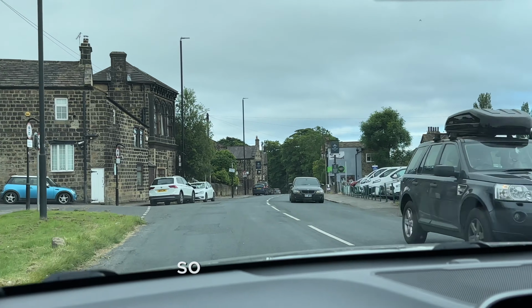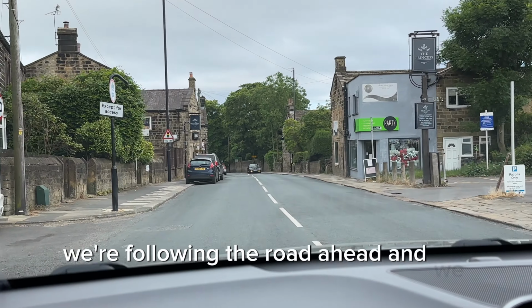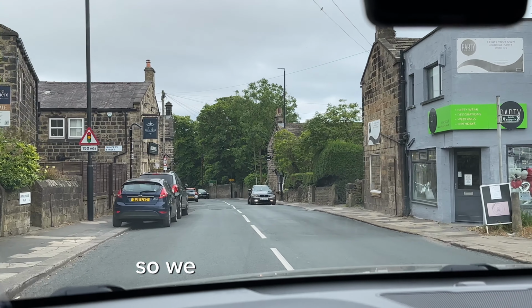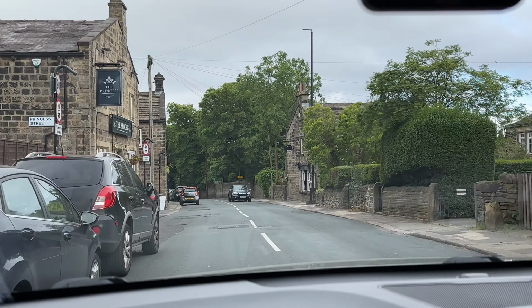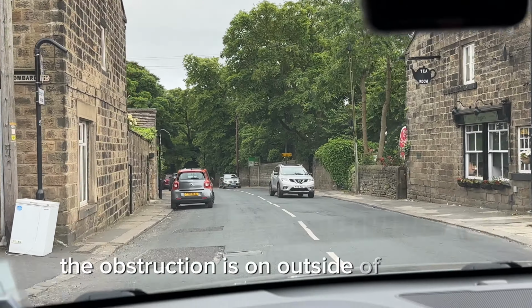Right guys, so we're in Leeds. We're following the road ahead and we can see a car coming towards us, so we've reduced our speed. The reason we've done that is because it's their priority. The obstruction is on our side of the road.